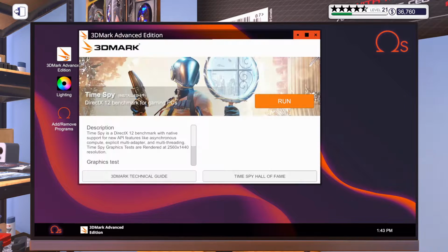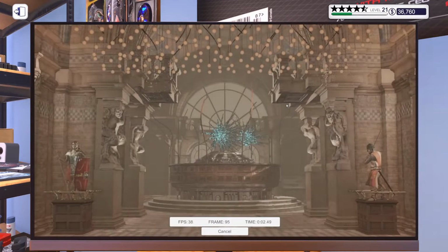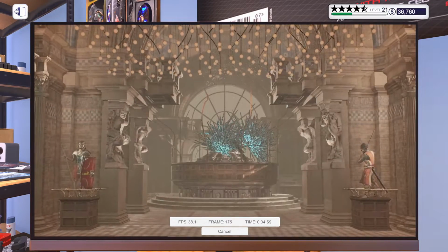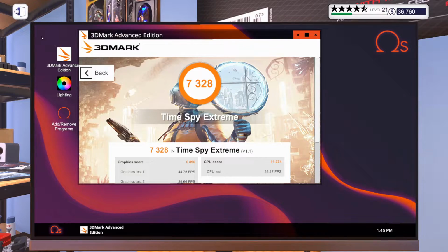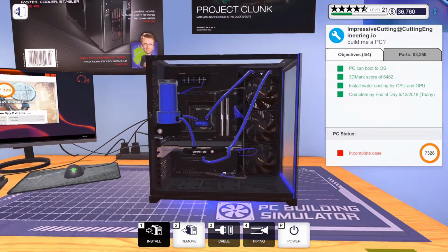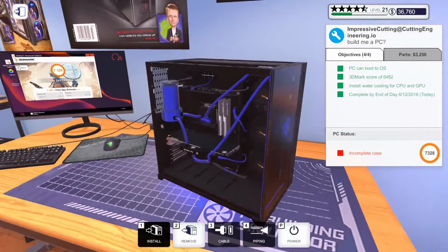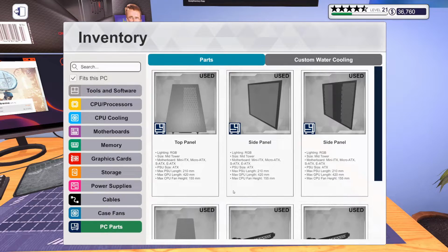Okay, let's get 3D Mark running. I think we've got to beat 64 or something, 6482 or something like that. So we'll let this run, and as soon as it's done, I will come right back and show you guys the score. Alright, there it is, 73-28. Definitely beat the score of 6482. So let's get this case put back together. We can get this out in the hallway.